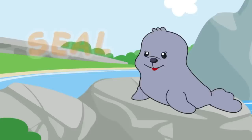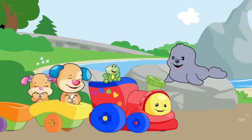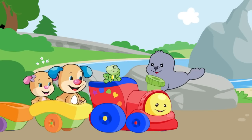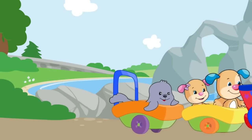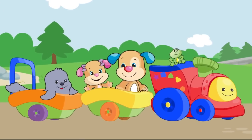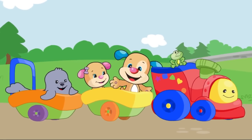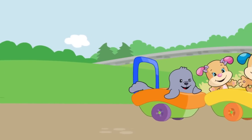Look, sis, it's a seal. All aboard! I like the seal sound, but wish an elephant's what I found. Let's listen and look to find what's there. All kinds of animals. Great big animals. At the animal fair.